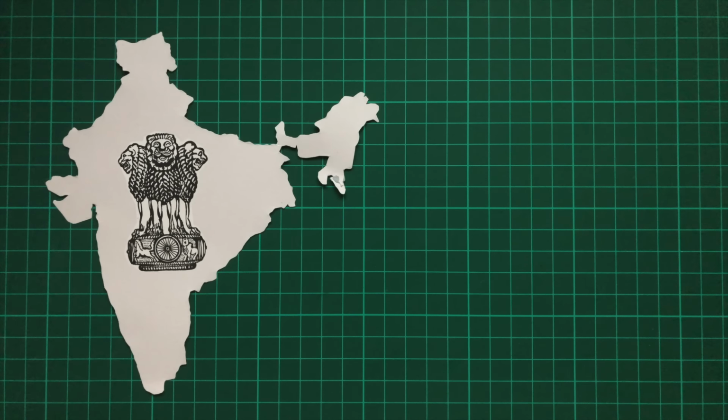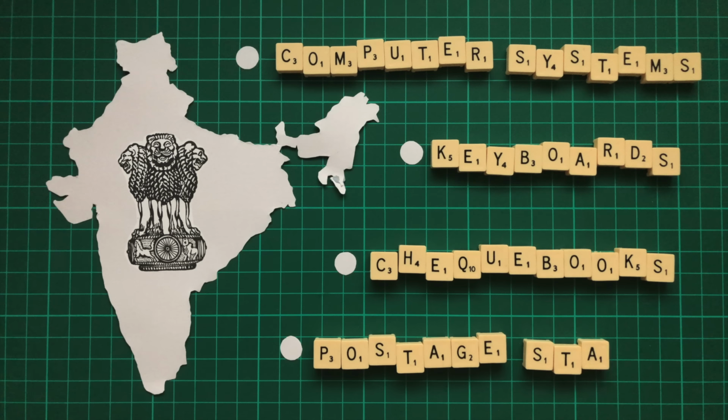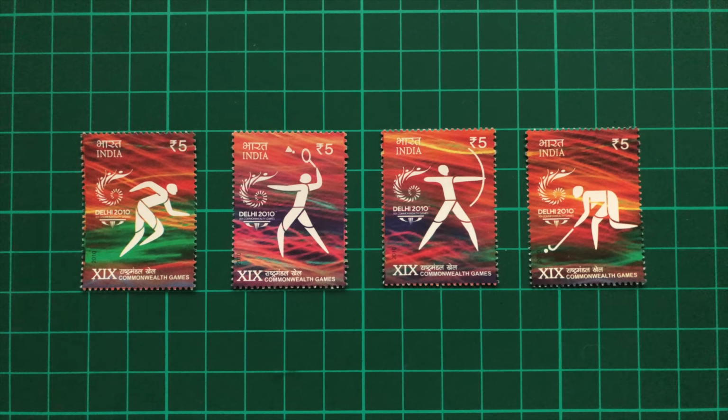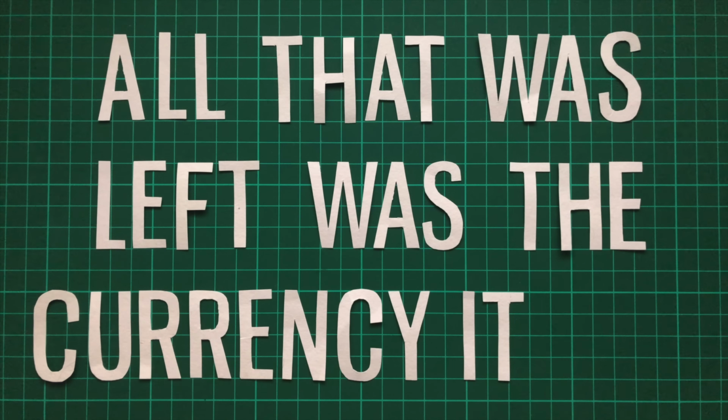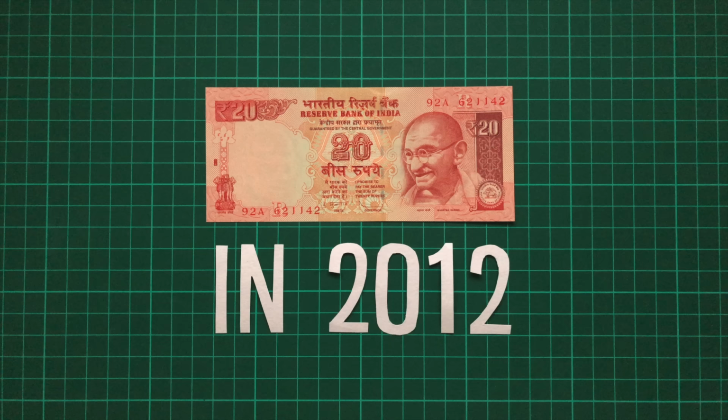All kinds of systems and objects would require updating, from computer systems to keyboards, from checkbooks to postage stamps. In fact, the Indian Postal Department became one of the symbol's earliest adopters when they featured it on stamps commemorating the country's hosting of the Commonwealth Games that year. All that was left was the currency itself. The symbol first appeared on coins the following year, and then banknotes a year after that in 2012.